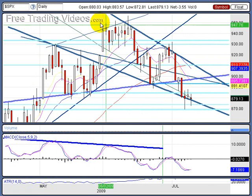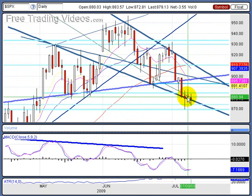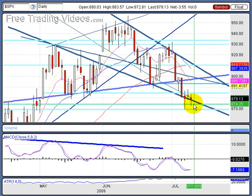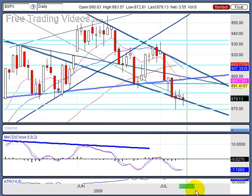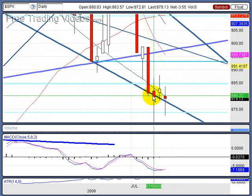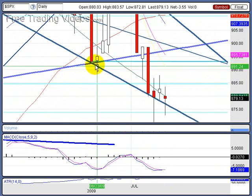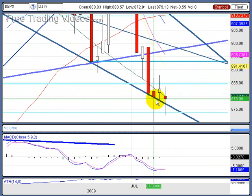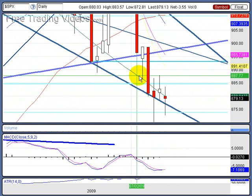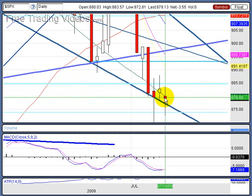Here is the S&P Daily. We came down this week and went sideways. Down and sideways, and here we do have a lower high and a lower low. The bears were more in control today, and if we blow this up, we can see we're just sitting on this big trend line coming down, and it just keeps holding and holding and holding. We have the 200-day moving average right here, acting as resistance.